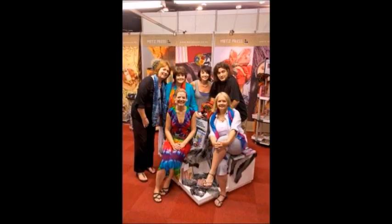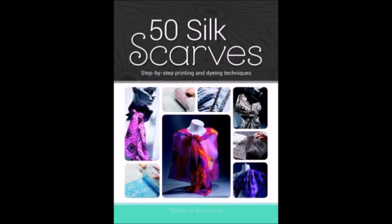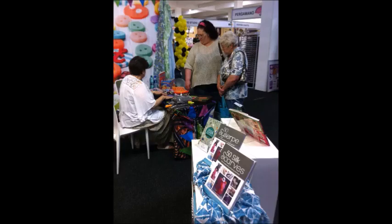Here's the Metz Press team at Hobby X at the book launch in 2010. In 2013, I launched my second book, 50 Silk Scarves. Here we are at the book launch at the Metz Press offices. And we also launched this book at Hobby X. It is also available in English and Afrikaans. And I also have a US publication with Stackpole Books.